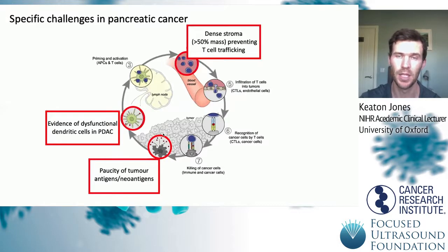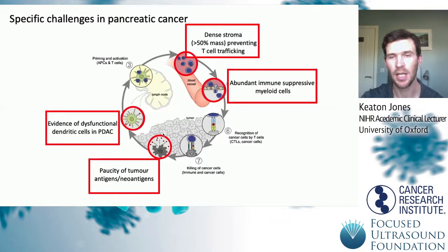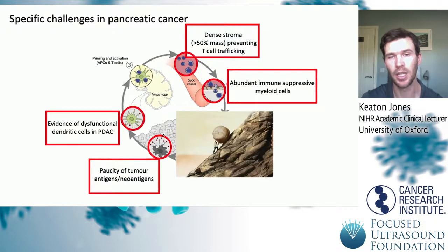It's well recognized that there's a very dense stromal reaction in pancreatic cancer with lots of extracellular matrix deposition, and this limits the extent to which T cells can traffic to tumors. Finally, we have an abundant suppressive immune cell population within most pancreatic tumors, comprised mainly of macrophages and myeloid-derived suppressor cells. And even those T cells which are able to traffic to within tumors are then deactivated by the presence of these suppressive cells and their subsequent stimuli, meaning they can't affect any anti-tumor immunity. And so deploying immune checkpoint therapy or other immunotherapies relying on T cells in pancreatic cancer as a monotherapy is going to be extremely challenging, and so far has not proved effective in these patients.